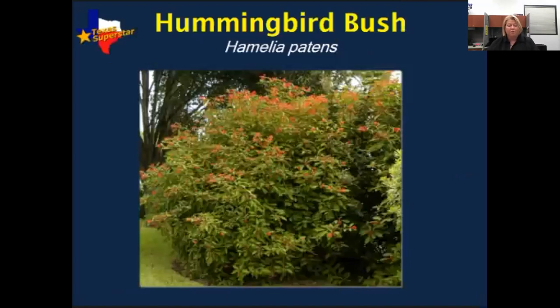Hummingbird bush. I always get the firecracker bush and the hummingbird bush mixed up, so I put them together. So few plants really thrive in our Texas heat from July to September, but Hamelia patens seems to thrive on it. Sometimes called the Mexican firebush, I think that's where my confusion starts, but mostly the hummingbird bush because they are attracted to the tubular red flowers like the other one.